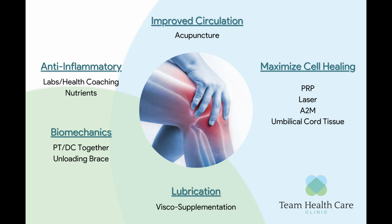Then there's the unloading brace. We are a DME clinic, which stands for Durable Medical Equipment. Insurances, especially like Medicare and others, will pay for qualified people to have a brace that allows them to be able to maybe walk distances they weren't able to, or stand longer, because it has an ability to unload the knee. And by that I mean take pressure off from the more degenerative side of the knee. So it works really well from a biomechanical standpoint to allow people to be able to walk and do things that they weren't doing before.